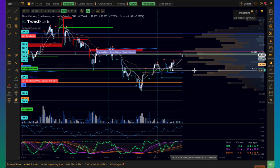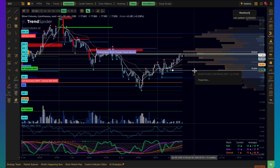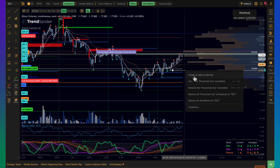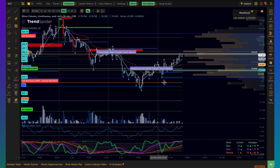Maybe right at 76. Whoops. We put an alert there, and that will give us the opportunity to see if price action can continue down or if it's a sloppy mess right there. I would say wait for it to stabilize and choose direction before you move along with it. You can use your moving average to help you do that.